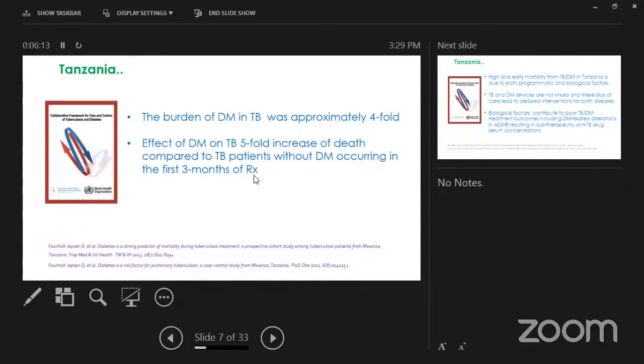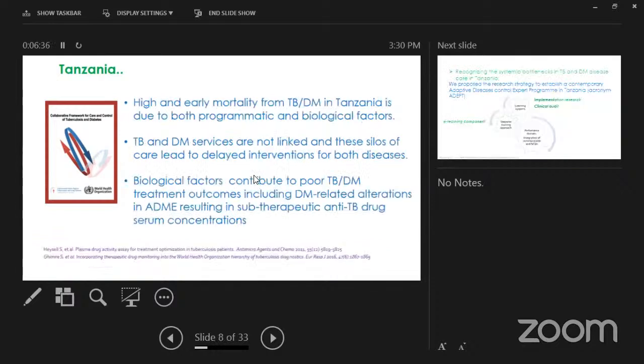other settings, and mortality, as I described before, and this was a report from Mwanza, that individuals with TB and DM, the risk of dying is 5 times compared to those without TB. And mortality occurred during the first 3 months, so early mortality is an issue. Therefore, we have these two issues that we find in the early mortality of individuals with TBDM in our country.